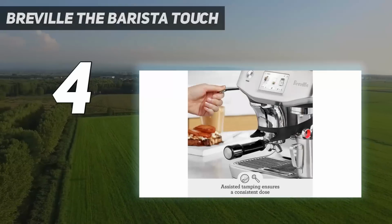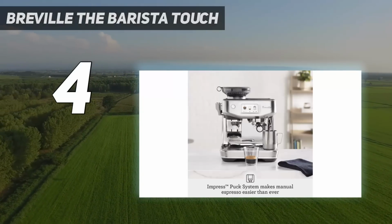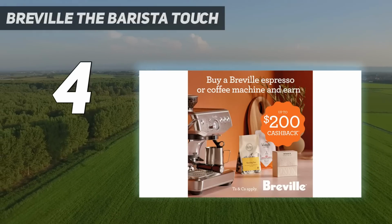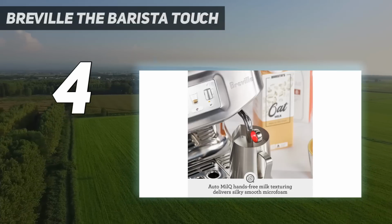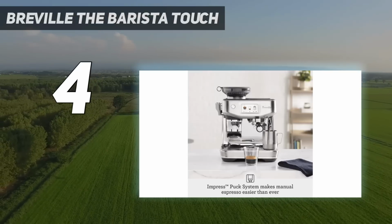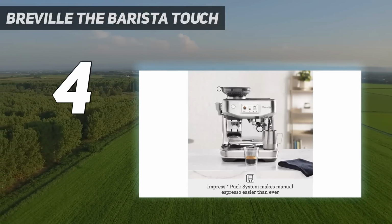Coming at number 4. Breville the Barista Touch. The Barista Touch Impress is currently US only, but we're expecting it to launch under the Sage brand in the UK later in 2023. And it's worth waiting for. This machine combines the compact integrated grinder, user-friendly assisted tamping and auto-dosing of the 2022 Barista Express Impress with the intuitive touchscreen and automatic milk frothing of the Barista Touch to make the most user-friendly manual coffee machine available anywhere.